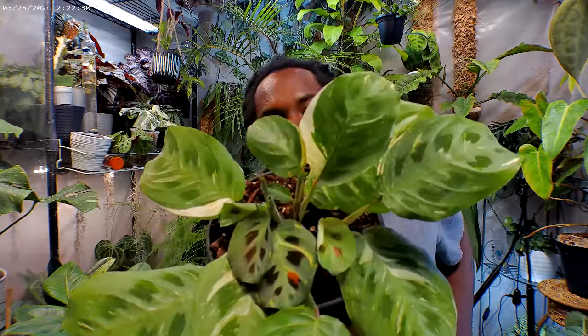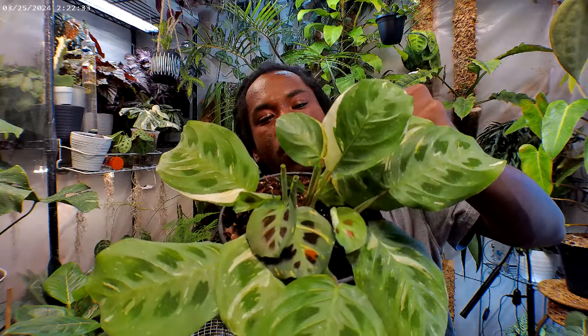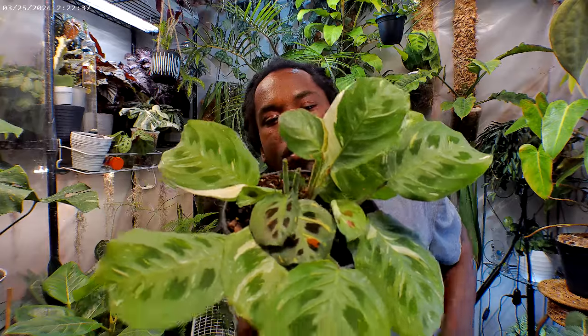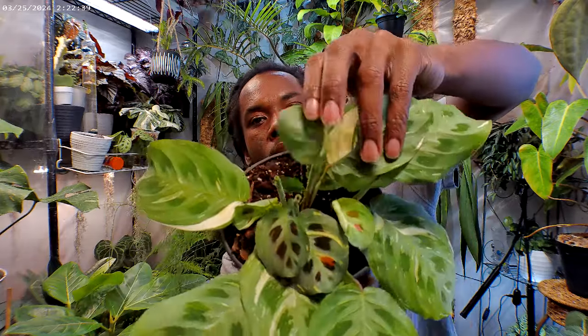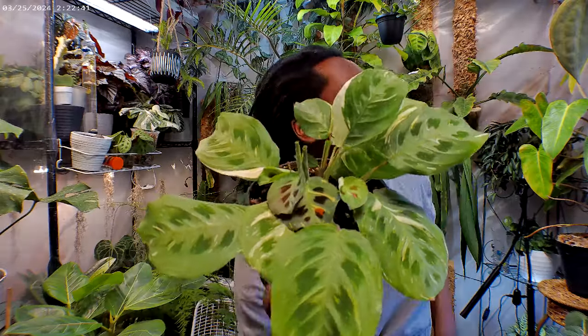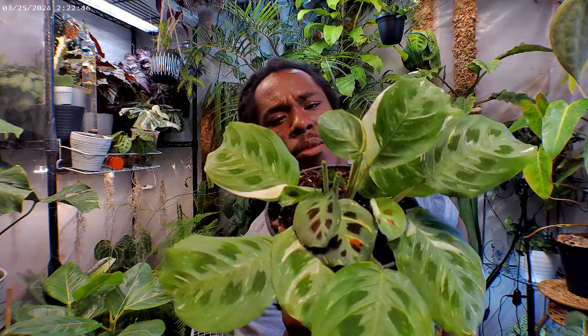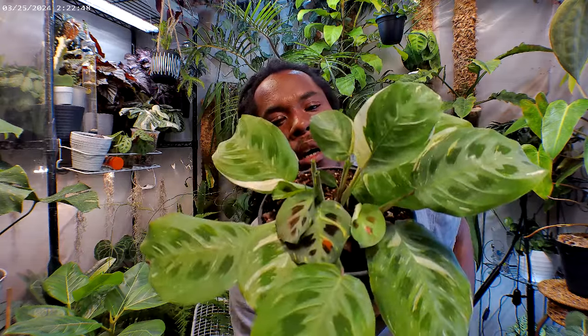But we did chop them proper. Again, if you've been following me on Instagram, then you've seen how semi-leggy it was. So we did chop and did some propping. There is tons of new growth coming in, as you can see. The thing with these is that they don't have a nice root system. The leaves will come out super small, like no tomorrow.